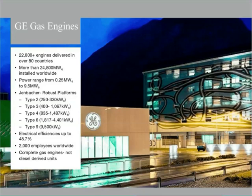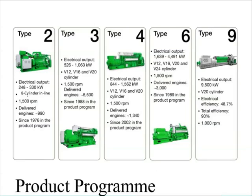Essentially, Jenbacher are a gas engine manufacturer first and foremost. They've been developing gas engines since 1957, and as I was saying earlier, their principle of combustion is purely towards gas engines. So it's not a diesel-derived unit. There are considerable differences with regards to thermodynamic flows, metallurgy, and things like that that have been considered. So all of Jenbacher's business is built around developing gas engine technology.